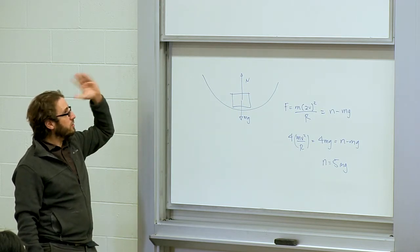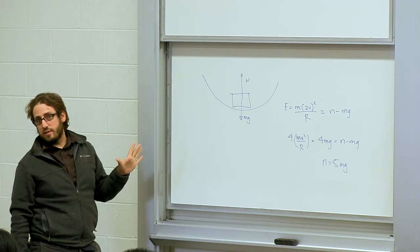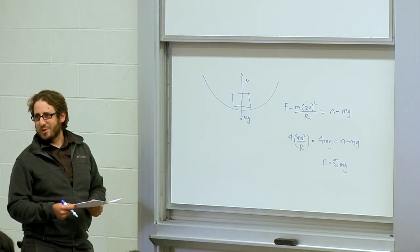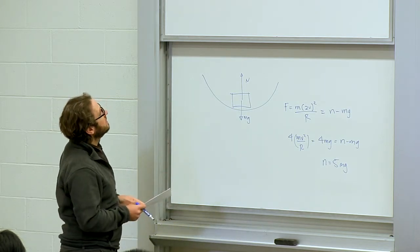Right? Anyway, it's not quite uniform circular motion, notice, because he has different velocity. So you might object to that and say, how can we have uniform circular motion? Well, you're right, we don't. We have momentary uniform circular motion, right? He's moving in a certain circle at one point and another circle at the top. He has different velocities.